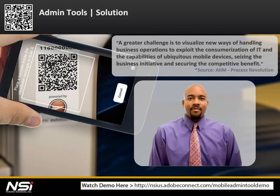Robert simply temporarily adds the user to the mobile admin tool group he created, and the admin tool button appears for the user after logging in. The only function available is associating printer QR codes, so Robert does not have to worry about the user making changes to print queues. This delegation feature saves his team time and the cost of traveling to remote locations.